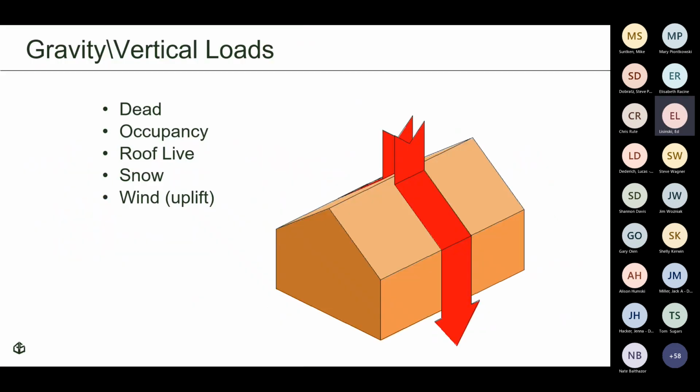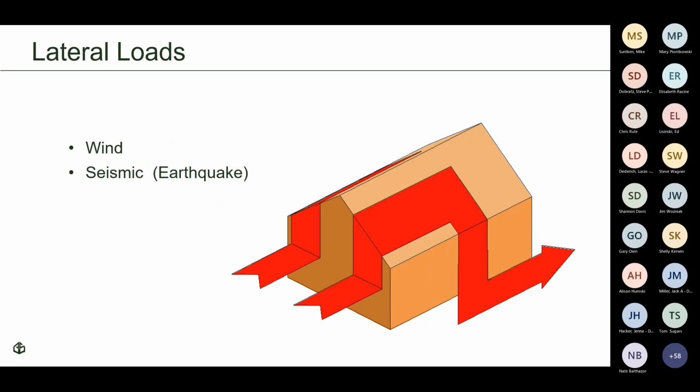So when we're talking about lateral loads and shear walls, when do we need them? Well, everybody knows gravity loads, your dead loads, your live loads coming down on the building. Lateral loads are more those sideways loads, of course, right? So wind and seismic.